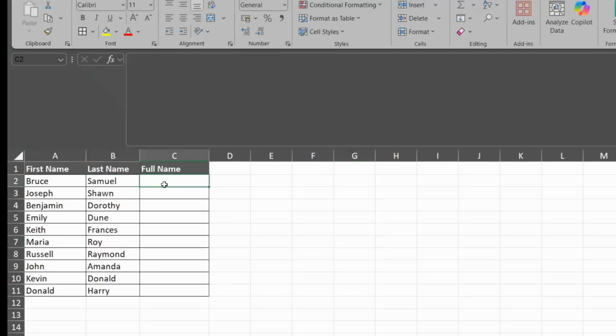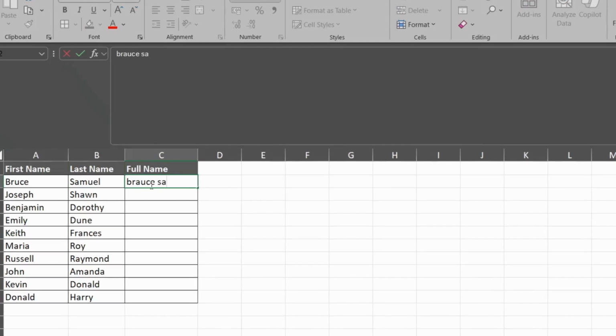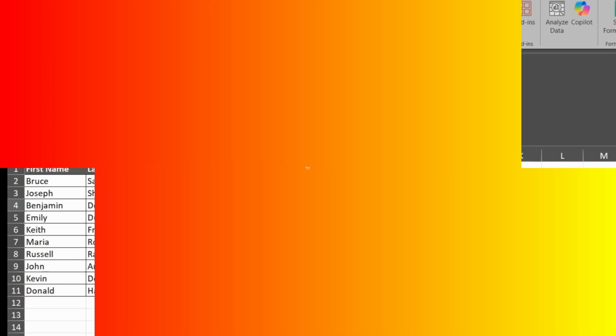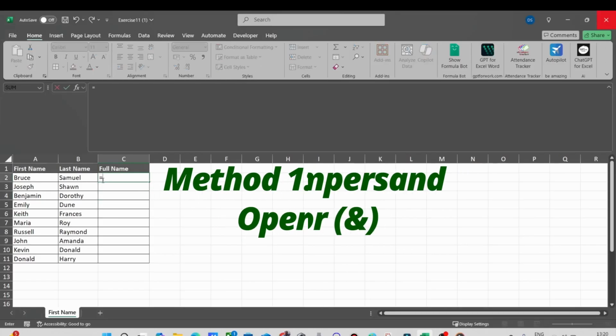Still joining first and last names manually in Excel? That ends today. Here are 5 powerful ways to combine text from different cells, plus a bonus trick that feels like magic. First up, the ampersand operator.